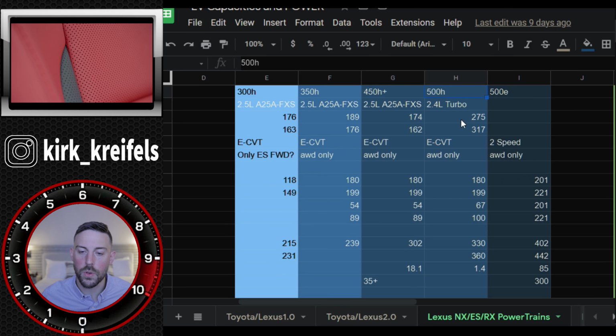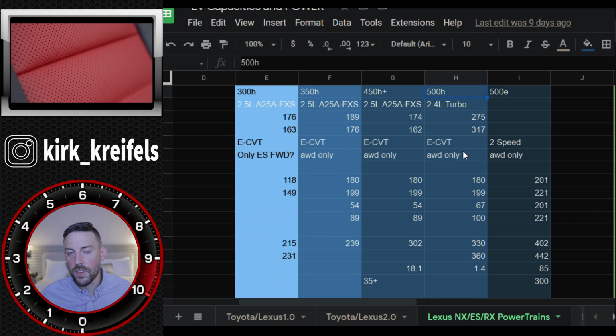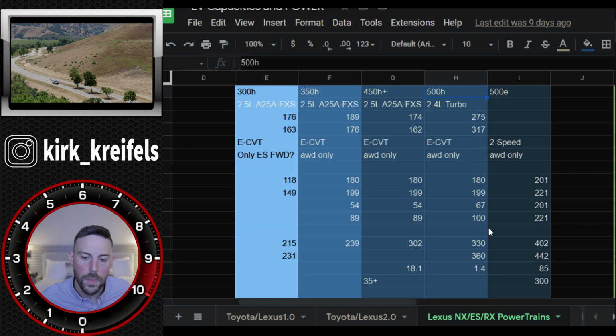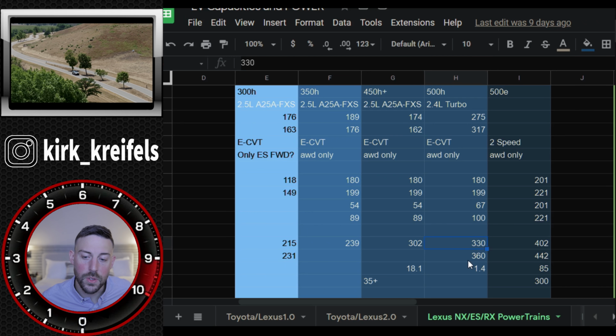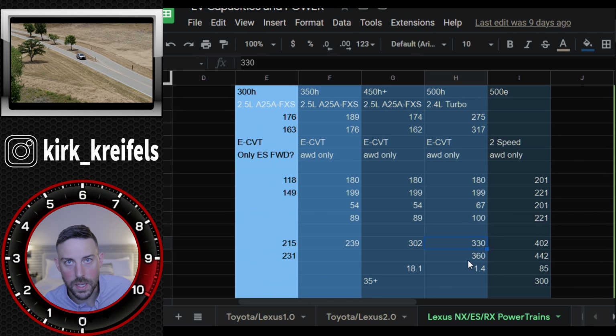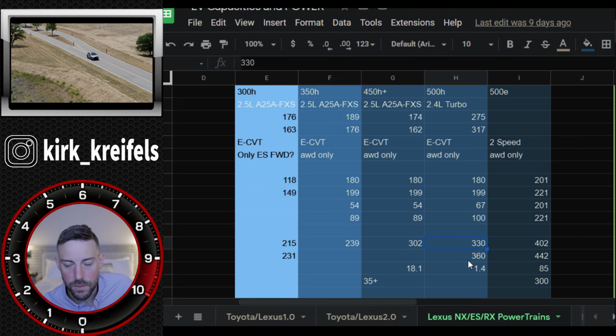And then this 2.4 liter turbo hybrid, fingers crossed we get this. Maybe they call it an F-Sport Performance or something like that. But it'll give us up to around 330 horsepower. And that would be a good replacement for the V6 hybrid.